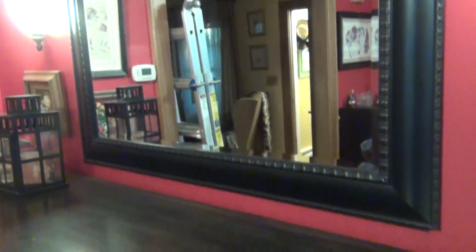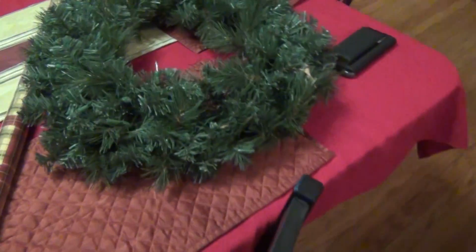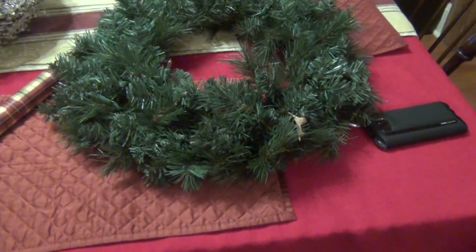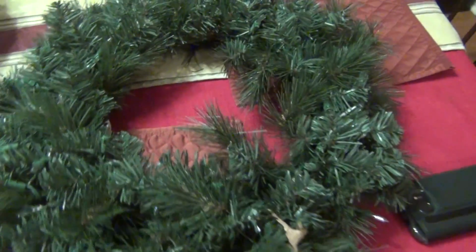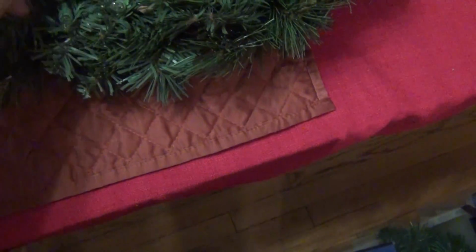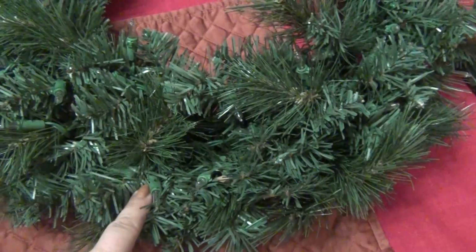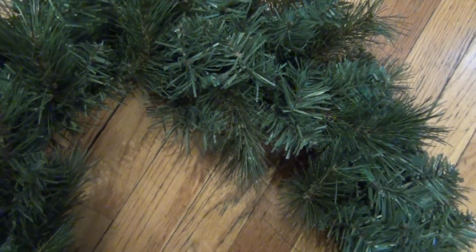So let's get started. I'm gonna do the wreath that goes right here. So I went to the Walgreens. Here's the wreath. That's the one that I usually put outside, there's two of them on either side of the porch. So that's the wreath. I gotta pluck it a little bit. This one is lit. I'm gonna check to make sure that it actually works. I'm gonna try it right now.